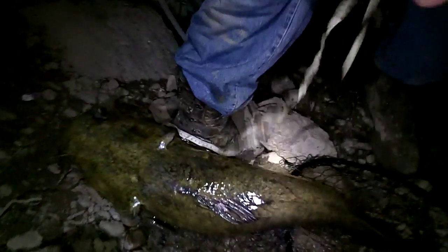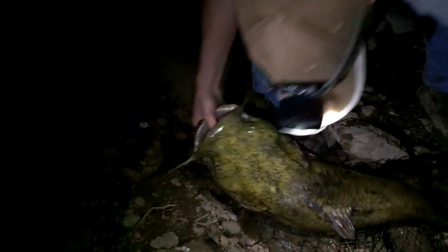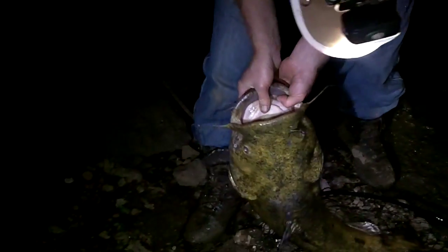Shaking. What an adrenaline rush. Oh, easy. He's got attitude. We'll call it 40 inches. Trying to stretch it, the fish isn't perfectly straight, so it might be a hair more, but we'll call it 40 inches. I'm sure a lot of people ask me what it weighs, and like I said, I'm not gonna weigh it. I'm gonna snap some pictures.